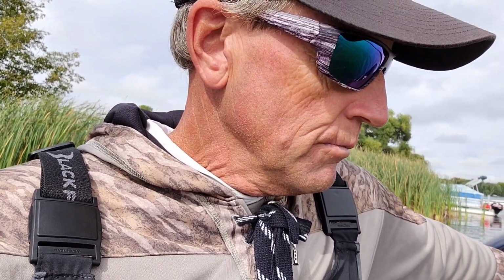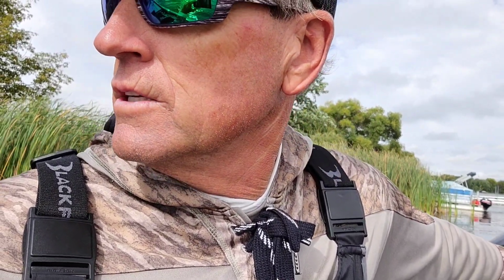Joe likes to skip this frog under these docks. It's some really shallow water here, and where that fish was, he was on the shallow side of the dock, so a good opportunity to catch one on a skip frog. So that's it. That's 1-1 in this tournament between Joe and I. But I won the ice cream fish. Right, Joe? Yep, sure did.